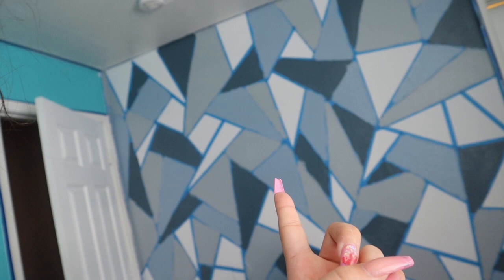Hey guys, I'm back again, and I just finished doing the other color. So there's one color, there's another color right there, and another color right there. It looks so nice, like right there. It looks like everything's colors. So that's how it is.